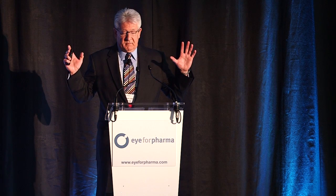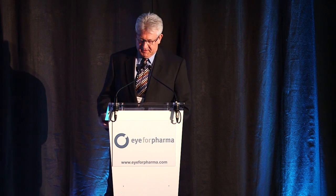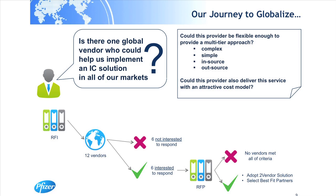And so we asked ourselves, what did we get ourselves into? Just kidding. We asked if there was one global vendor. Could this vendor provide the services we wanted? These were some pretty high goals for ourselves. And unfortunately, as you can see from the chart here, we went through a pretty elaborate RFP process and found that no one vendor met our criteria.